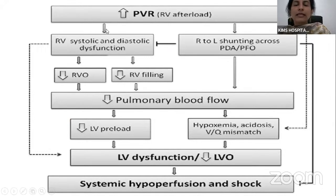So after the increase in pulmonary artery pressures is seen, there is basically an effect on the right ventricular function, mainly because of increase in afterload. So there is decline in both systolic as well as diastolic function. Along with this, there is right to left shunting of blood across the PDA and PFO, which again decreases the pulmonary blood flow. So all this acting in conjunction decreases right ventricular output and right ventricular filling. Because of decrease in pulmonary blood flow, there is hypoxia, acidosis, and ventilation perfusion mismatch.